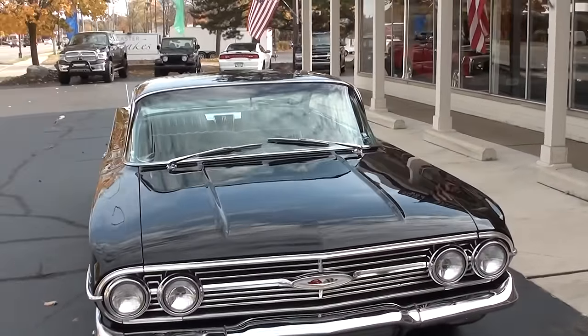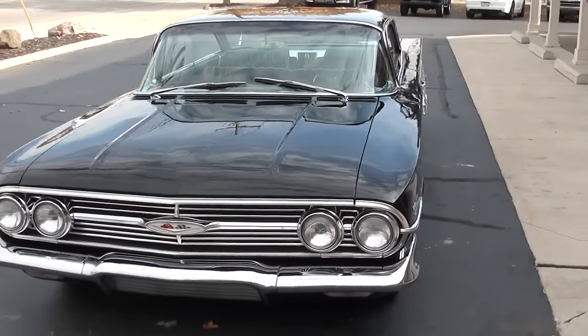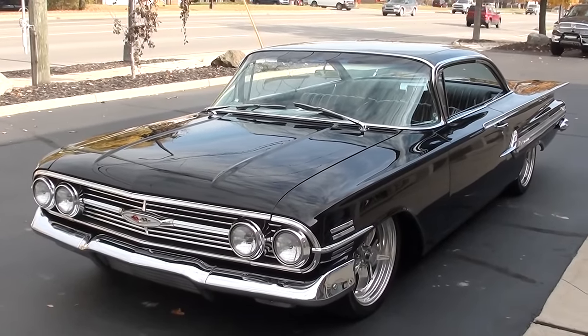Today we're going to take a look at a gorgeous 1960 Chevrolet Impala. Just a beautiful car, man. One of my favorite years here is the 60. This is an original California car.